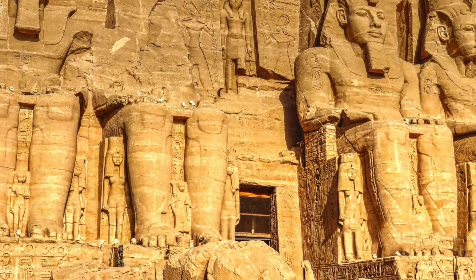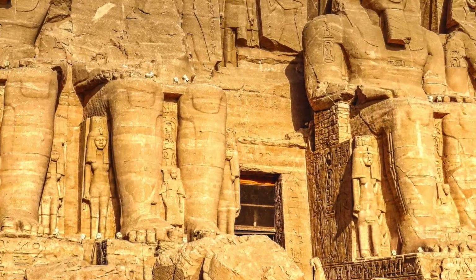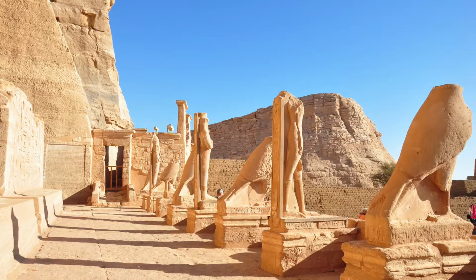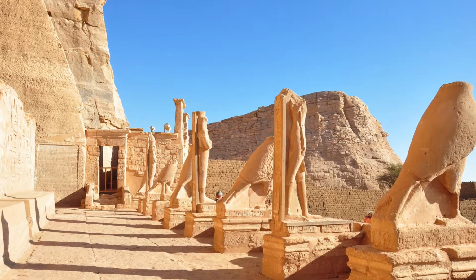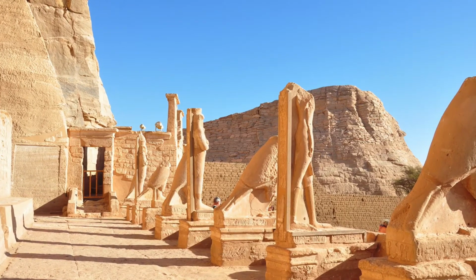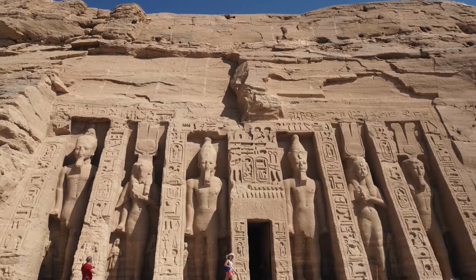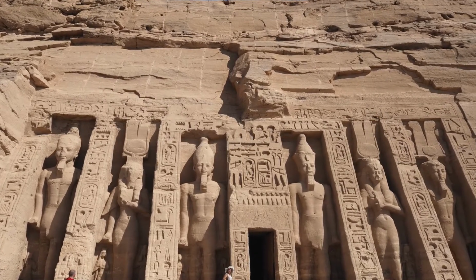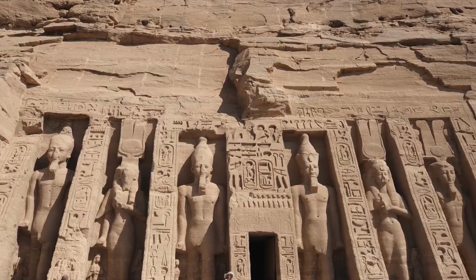inner chambers perfectly aligned with the sun on 2 days of the year, Ramses II's birthday and the day he took the throne. For a short amount of time on these 2 days, the sun illuminates the statues of Ra, the sun god, and Amun, the king of gods. Only Ptah, the god of darkness, remains in the shadows. On all other days, the inner sanctuary sits in darkness.